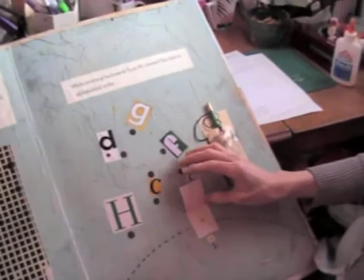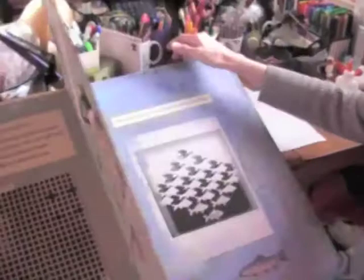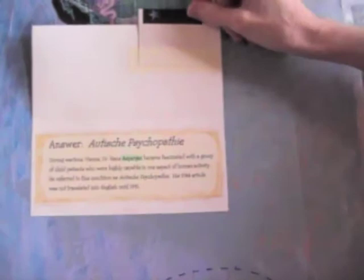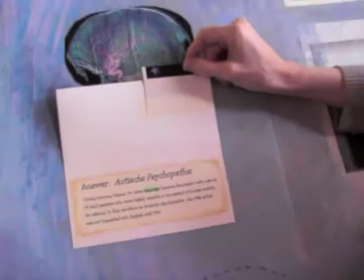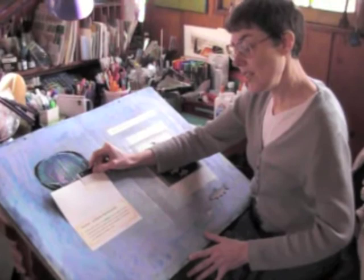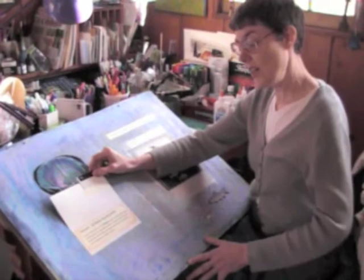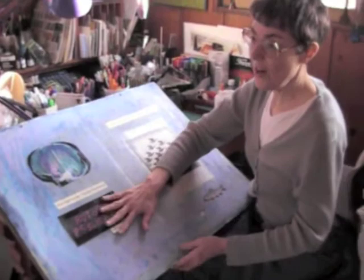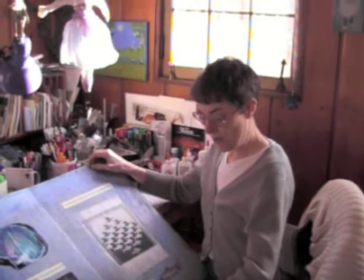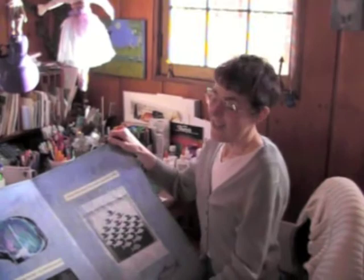Okay. And the lift one, here's our first clue. What does this say? You have 5 seconds. Ooh, good question. I have no idea. All right. Answer: autische Psychopathie. During wartime Vienna, Dr. Hans Asperger became fascinated with a group of child patients who were highly capable in one aspect of human activity. He referred to this condition as autische Psychopathie. His 1944 article was not translated into English until 1991. So there are a lot of adults walking around because it didn't get into the DSM, which is a diagnostic manual for physicians, until 1994. So it was unrecognized.